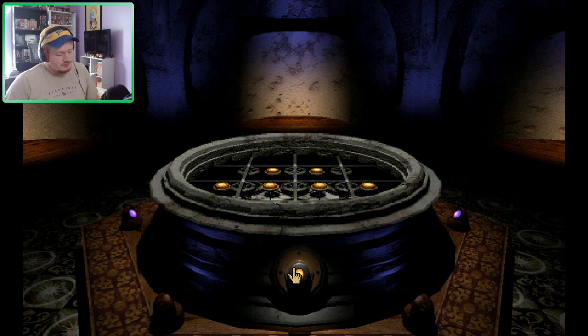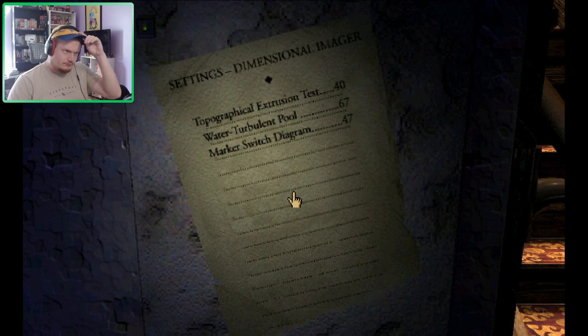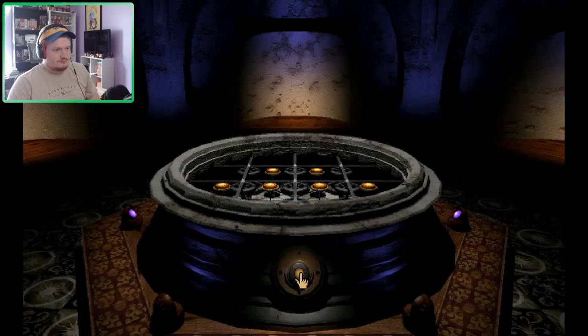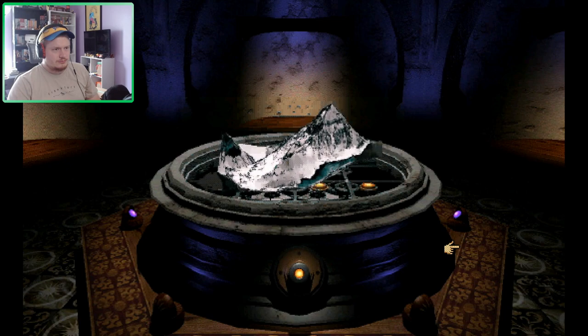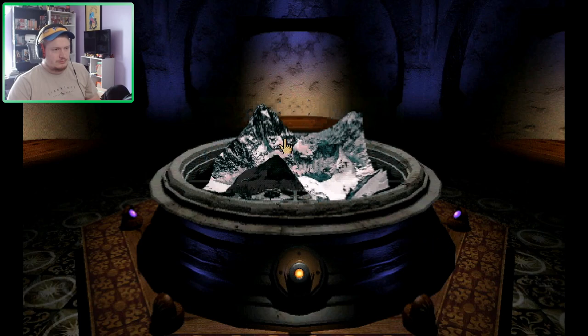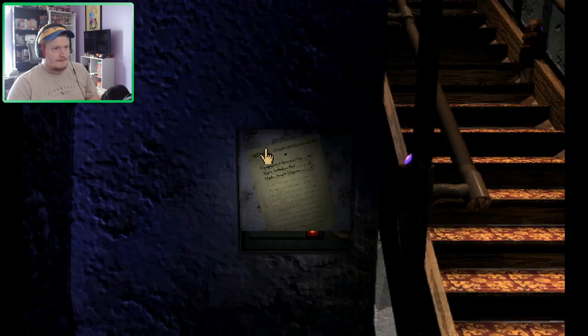Remember the tower rotation? The fuck is the tower rotation? Sort of was hoping he would tell me the tower rotation. Let's do 40. What is this? The top extrusion, or the topographical extrusion test? Okay, let's do, it was on 67, I think.